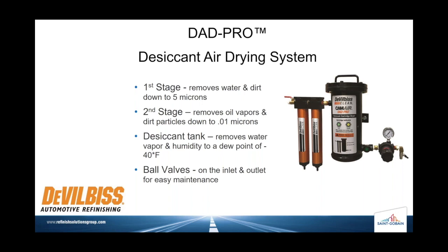So what a lot of guys will do is pipe off of the desiccant tank with an elbow, go into the booth and mount the regulator in the booth so you can adjust your pressure in the booth, but yet keep the unit outside. So this is the premium unit that we offer.